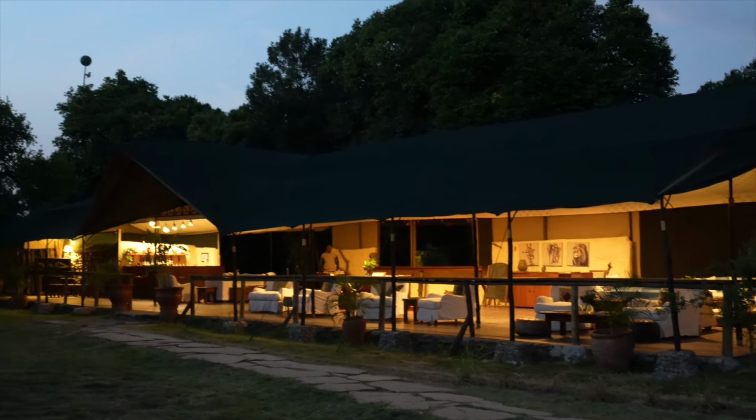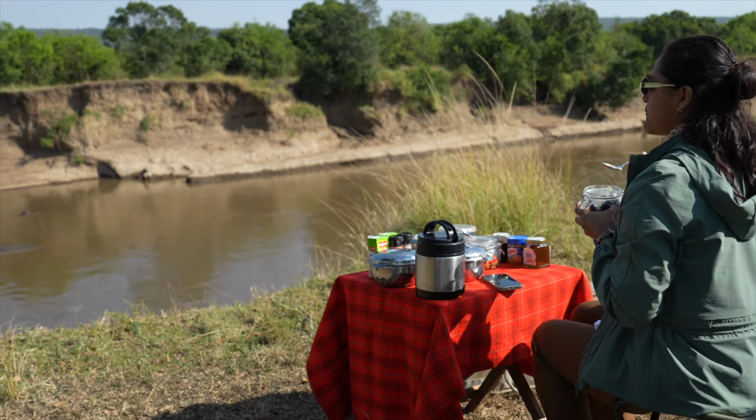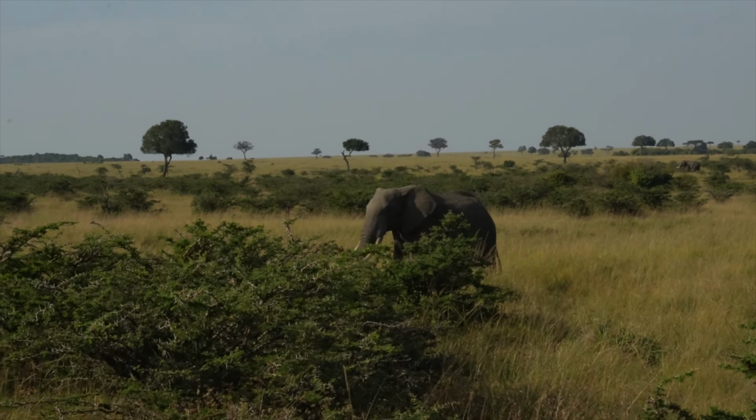Next morning. Last night, I was awoken by the sounds of a hippo. It was adjacent to our tent, and I heard it crunching on some vegetation, so it kind of freaked me out a little bit. I was a little scared, but as long as you're in your tent, you're safe. But yeah, so today we're gonna get a bush breakfast, and then we're gonna do a morning safari, and probably do another night safari, so we'll see you out there.